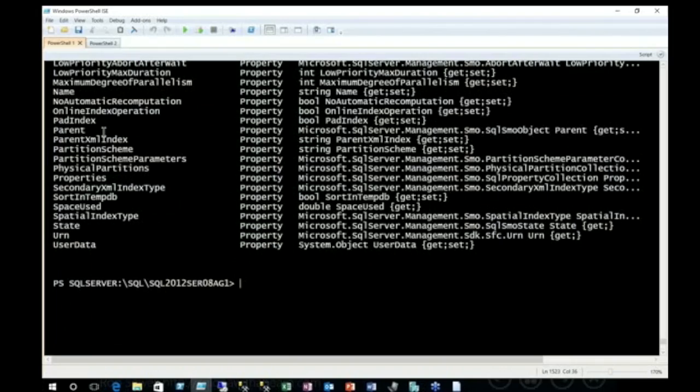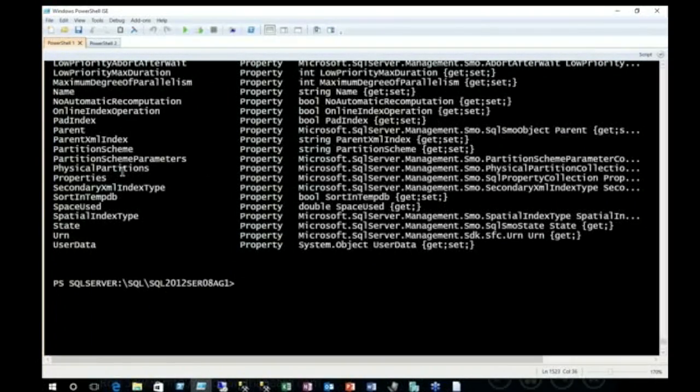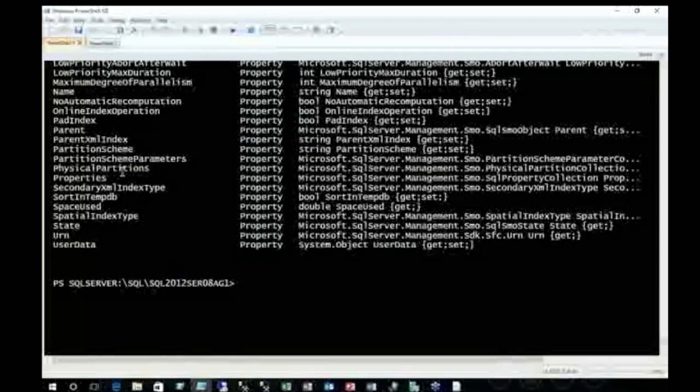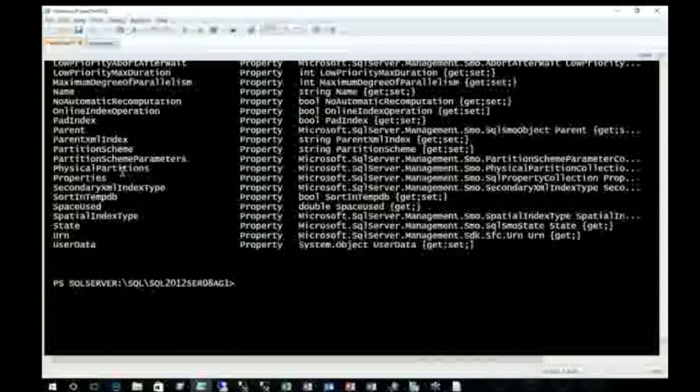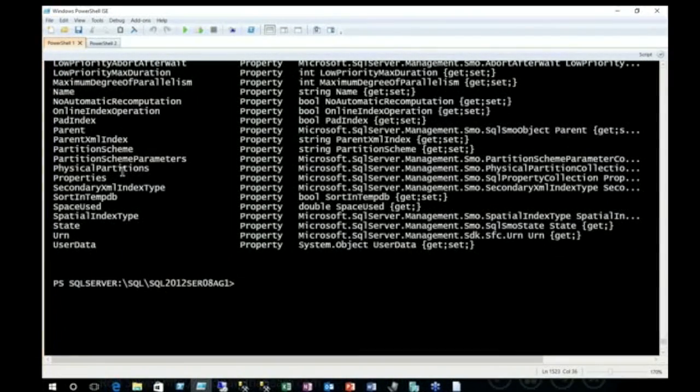And we find the parent, which will normally be the object one up in the hierarchy. So you can generally get to your server name or your database name, or in this case, your table name. And the other property that we need, which I briefly forgot, is the file group property.